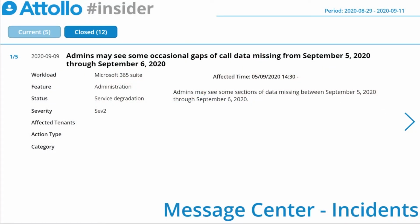So what we'll do, we'll jump straight in. Let's go into the message center items here. So what we can see, there are currently 5 open issues in the message center in my tenant, and there's 12 that have been closed over the last 2 weeks.